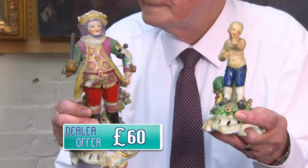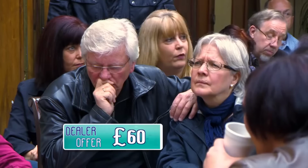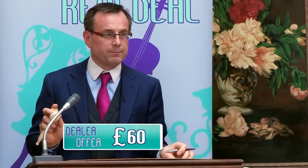Got a bit of interest to start me. I'm in at £140. 150, 160, 170. Needs to go a bit better than that. £170, 170, 180. I've got one more, 190. 200 in the room. 200, just in time. You had it right on the money there. At £200 in the room, then. In the room, £200. Anybody else? 200, then. The gavel has gone down at £200.